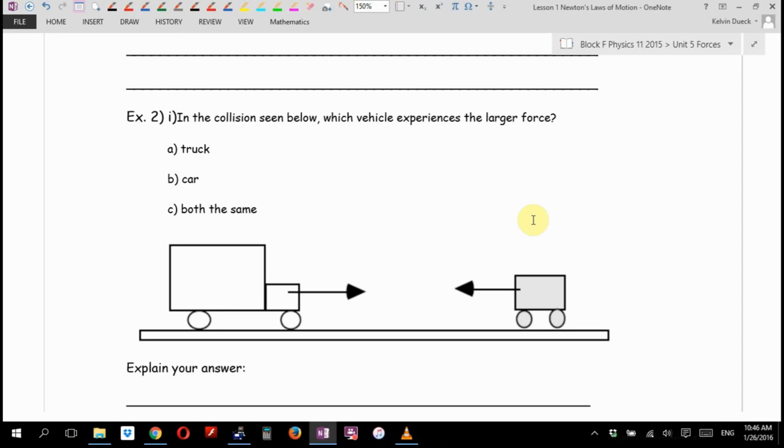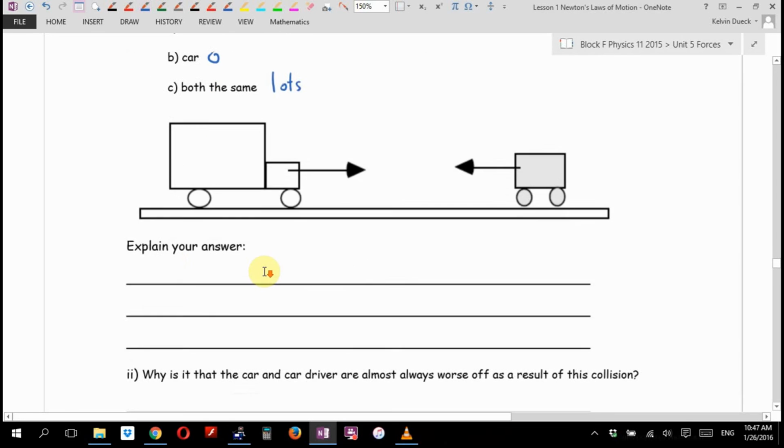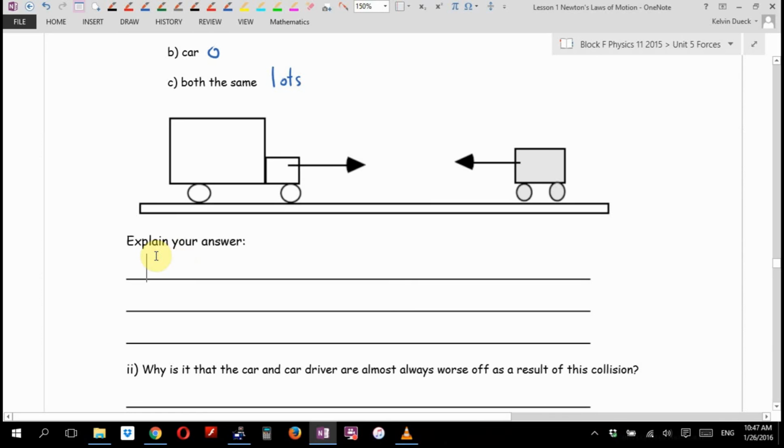Who says the truck experiences the larger force? No, it's the car. Who says both the same? Why?